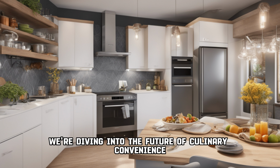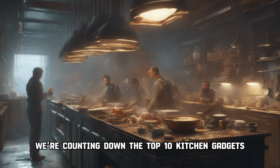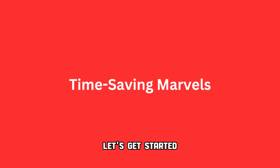Today, we're diving into the future of culinary convenience. That's right, we're counting down the top 10 kitchen gadgets that are revolutionizing cooking in 2023. So, if you're ready to upgrade your kitchen game, let's get started.